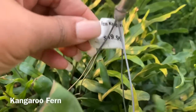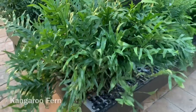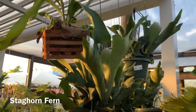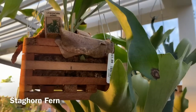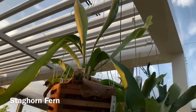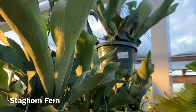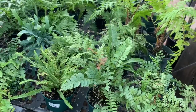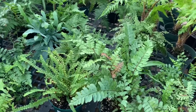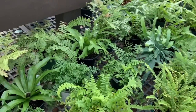Let's see, these are the kangaroo ferns. I'm telling you, this basket is huge. This one right here with this wooden pot is $27.99. And then the other baskets are $29.99. These are called baby tears. So it looks like they have a whole area dedicated to ferns now. This used to be where the cacti was.